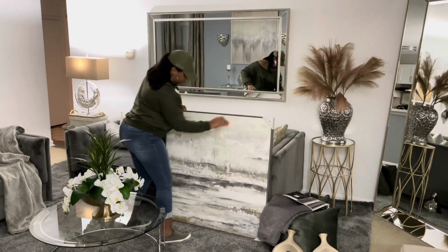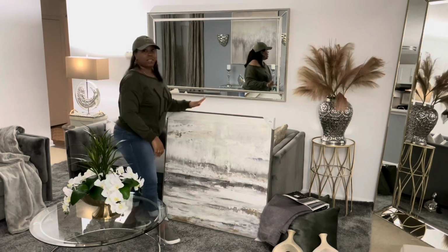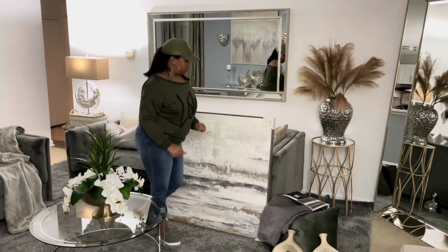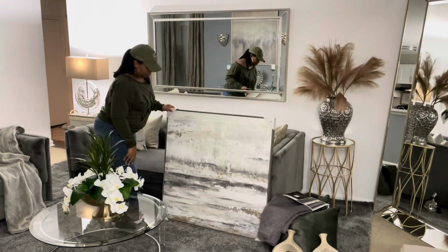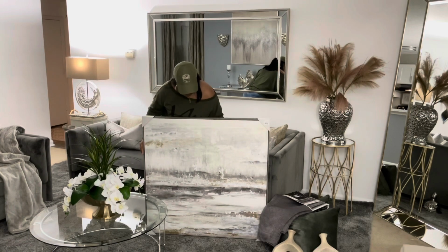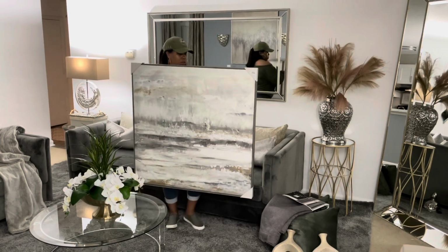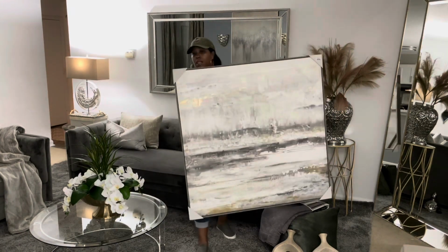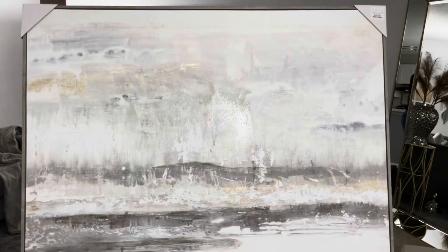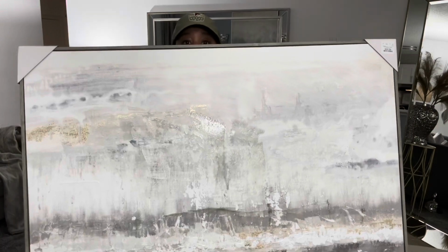Yep, this is it. This was $59.99, only $60. All right, so I'm gonna bring it up closer so y'all can see it, because I don't want to mess up the lighting. It might be too dark if I do it over there, but this is it, y'all. This is it.